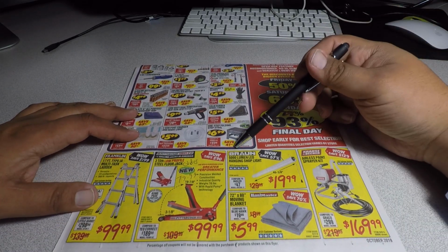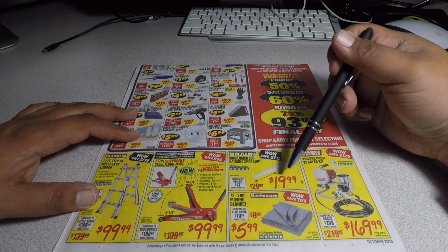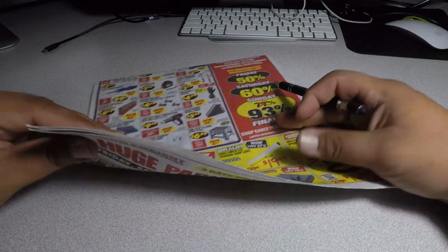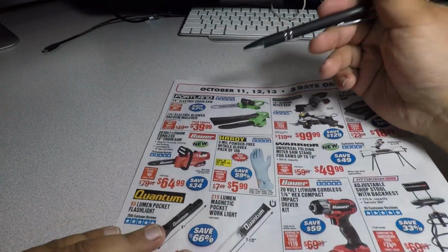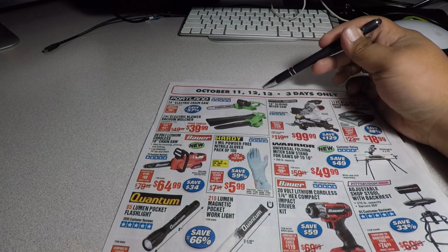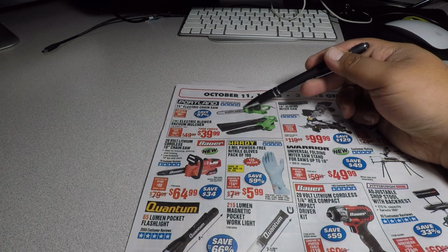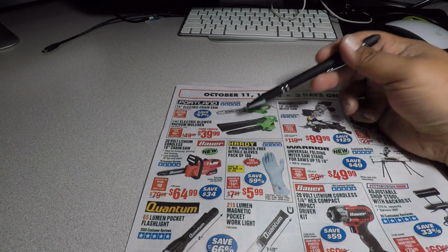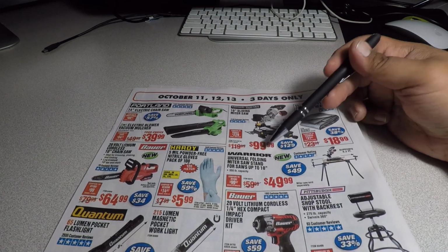This is a great light here. This is Brown 5000 lumens hanging shop light. This is a shop light for under 20 bucks. Definitely recommend that for you guys. It says here it's October 11, 12, 13, 3 days only. You got your choice here, either the chainsaw or the blower for $39.99. It's always been that price. 10-inch slide miter saw, $99.99.